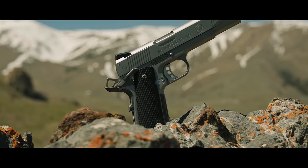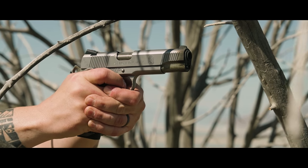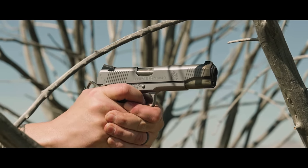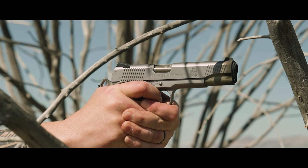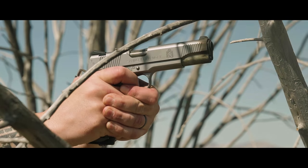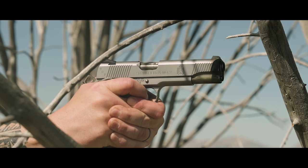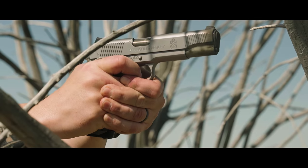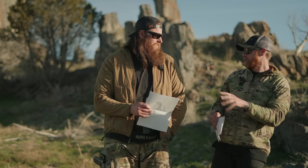1911s, more so than any other guns, whether it's single stack or double stack, cover a very wide-ranging spectrum of price points. 1911s really start at, you know, $400 and range up to, I'll say, $5,000. And I'll make a caveat, that's for normal, nice 1911s.